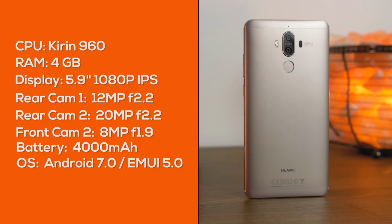Let's talk performance, and inside the Mate 9 is their brand new Kirin 960 CPU. This is the first phone to have this chip inside of it.